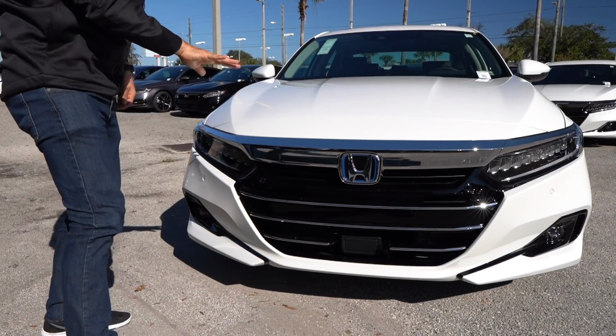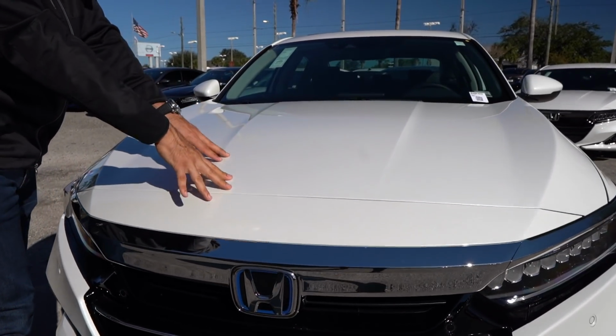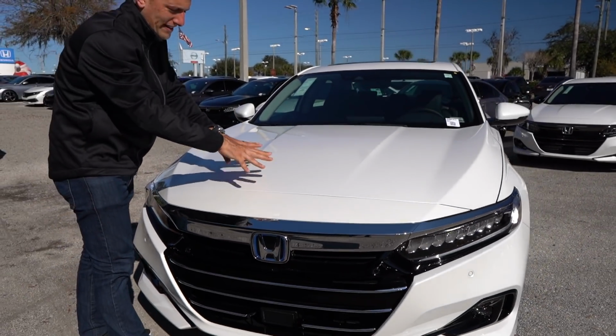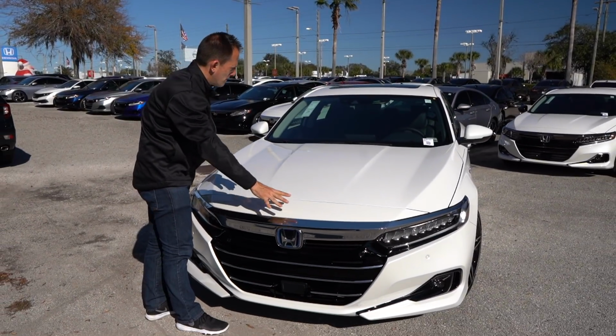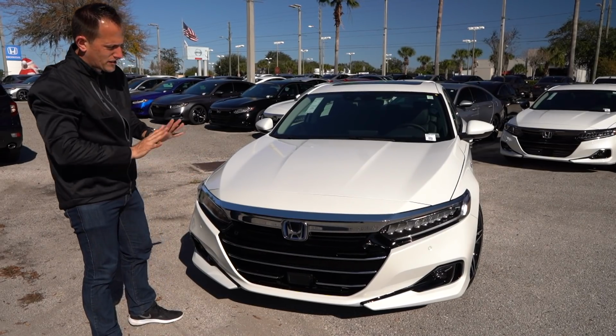Now, when we get up onto the hood, same exact hood, everything else is going to be the same. Platinum White, I'm telling you, it's like a bowling ball. That's how much sparkle it has to it, but you have a nice simple rise in the center. Other than that, everything else is looking the same.